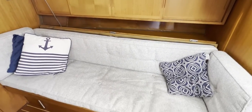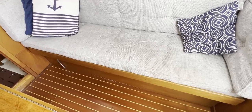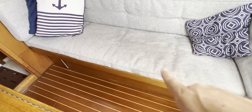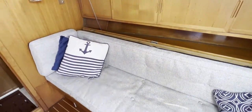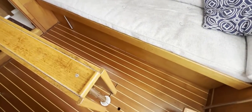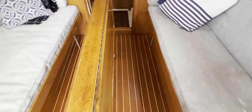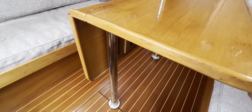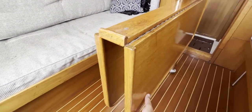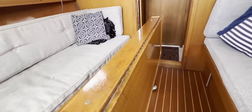Absolutely lovely. Now you can see we have got a nice berth to starboard here, reasonably wide, reasonably long. We have stowage beneath as well, and I think there's some converting that goes on here too. Need to work that out, but generally speaking, a nice space. We've got a lovely flooring down here, good access to the bilge, and we've got a nice big saloon table, which has two leaves which open out as such and gives us a lovely great big saloon table and folds away out of the way when we're not using it, which is lovely.